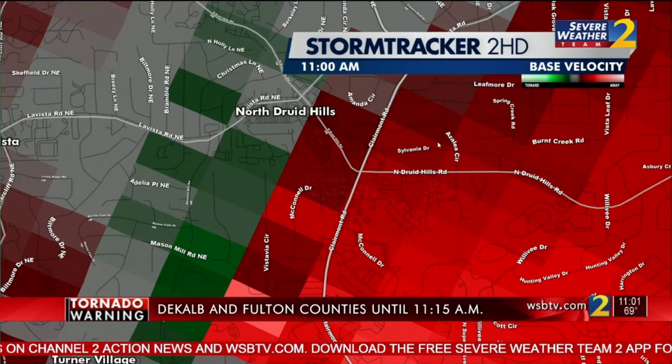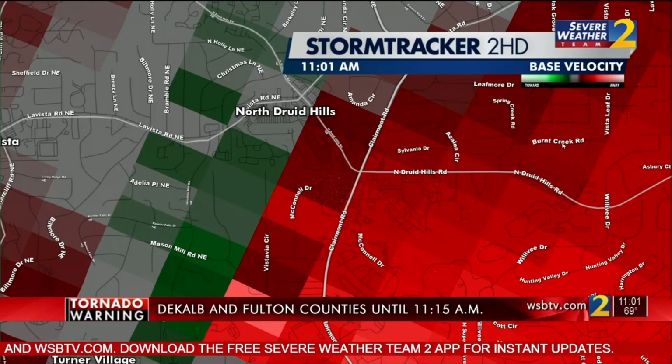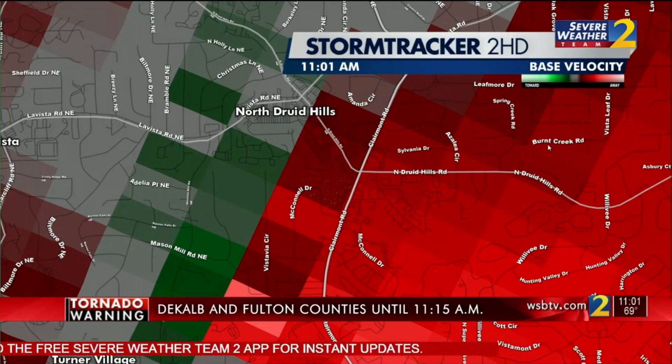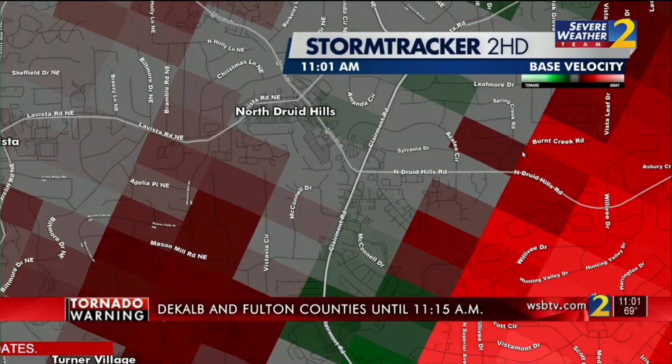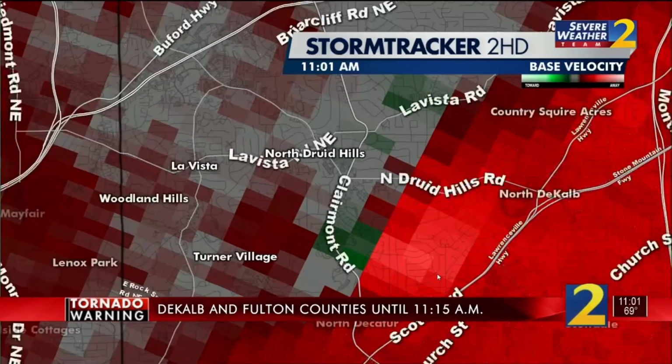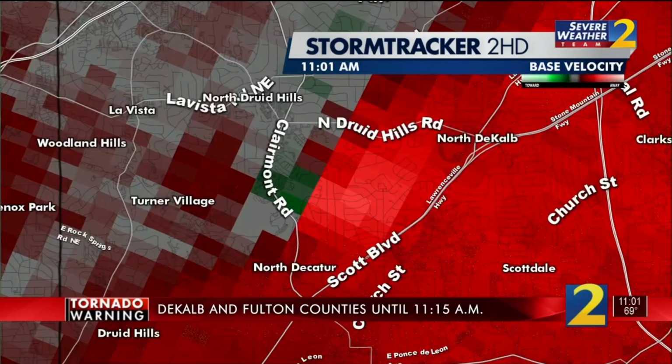Moving towards Sylvania Drive, Azalea Circle, Spring Creek Road, Burnt Creek Road, Leafmore Drive. So we're in DeKalb County, in the area around Claremont Road and North Druid Hills. Very busy area. I know a lot of folks live in that area. In fact, we're just getting an updated sweep of the radar picture, and there is our general area of circulation. It's going to be in this area around Scott Boulevard, around Claremont Road. So this is coming into the north side of Decatur right now, not far from Church Street, and just to the north of Ponce as it comes down through Decatur. Scott Boulevard, as it comes up to the Stone Mountain Freeway, North Druid Hills, that area on the north side of Decatur, that's where we have this storm that is capable still of producing a tornado.